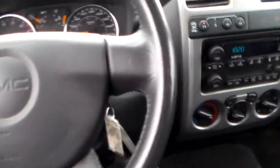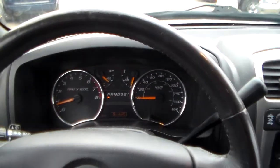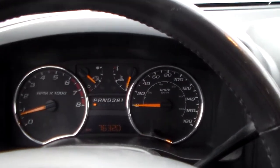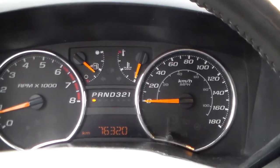They've got synthetic cloth seats that don't tend to stain too much. If obviously you spill coffee on it and leave it there for 10 days, then it's probably going to leave a stain. But I'll zoom in here on the mileage, 76,000 km. Nice low kilometers for a 2007.